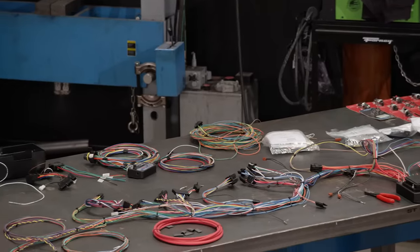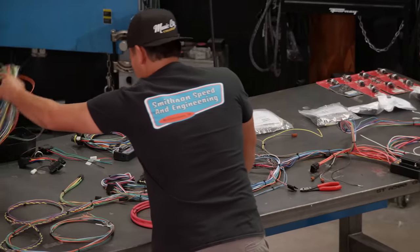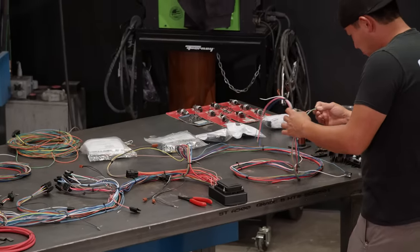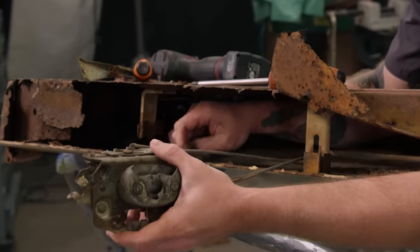All right, so we've got this harness laid on the table. I like to do this every time. We kind of go through it, trim it up, make sure that we've got everything run where we need it so that when we go to install the harness, it makes for a lot cleaner, easier installation. Oh, yeah. That's in pretty good shape.